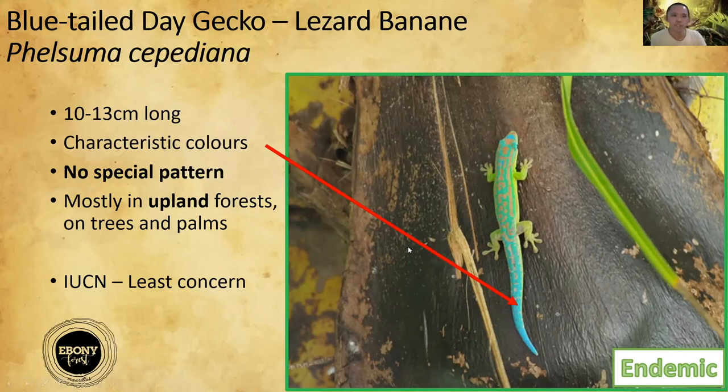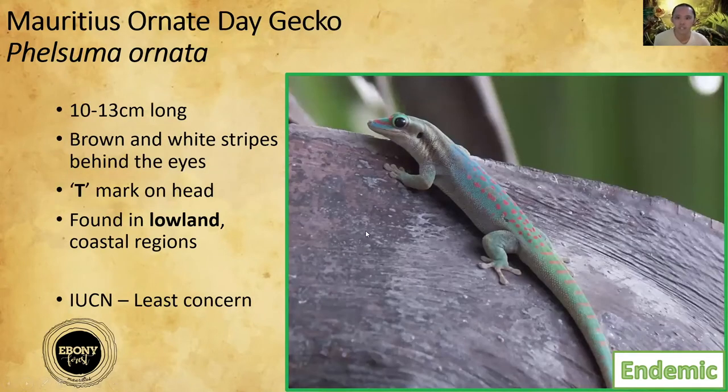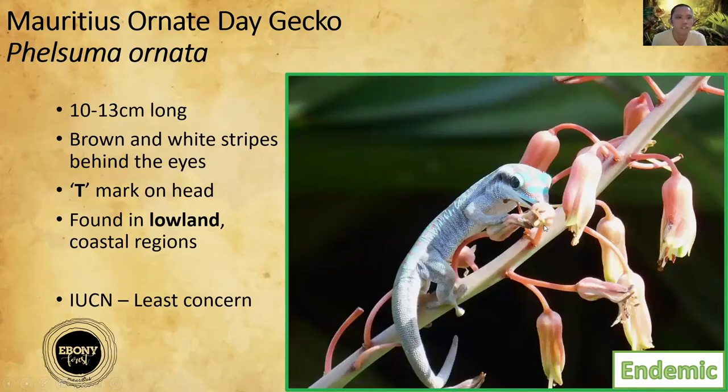The next one you'll find is Phelsuma ornata, the ornate day gecko. This one is also endemic, about the same size as the Cepediana. You'll find distinctive brown and alternating brown and white stripes behind the eyes. And mostly what marks it is the presence of a T-shaped red mark on the forehead, like this. And contrary to the Cepediana, they will be found mostly in lowland regions, coastal regions. They have also been classified as least concern.